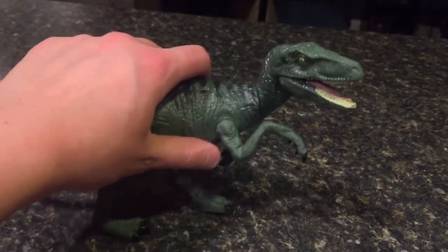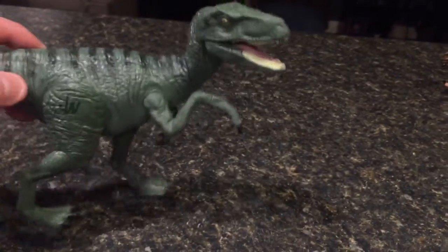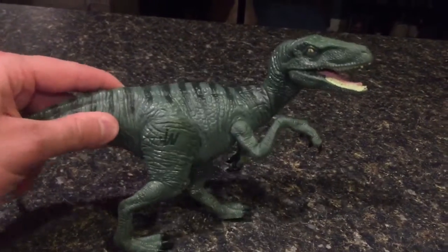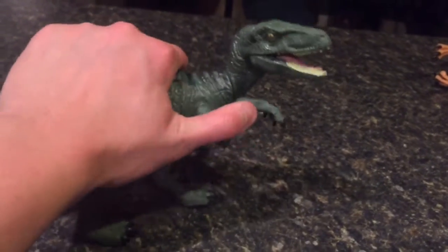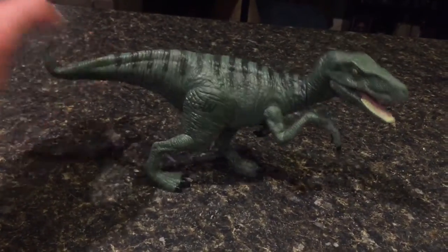And I don't know how Jurassic World accurate it is, but it definitely has the right velociraptor look to it. But aside from smashing this into another dinosaur or smashing it into a vehicle, there really is nothing you could do with this. There are no play features. There is no articulation. Again, aside from the arm up and down, it's just supposed to stand there and look like a statue, and it doesn't even do that.